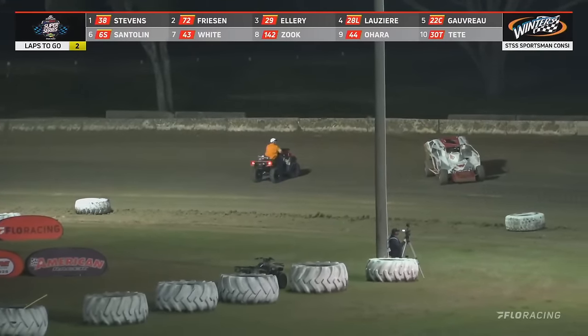Friesen's got a problem. He might have a flat tire. Stuart Friesen moving slowly down the front straightaway. This will draw the caution flag. Our second place car, Stuart Friesen, popping a left side rear tire. Left rear tire going down on the Hallmar 44.